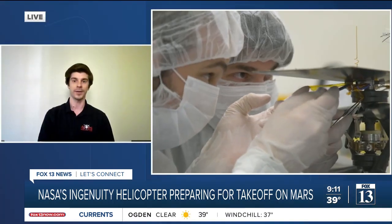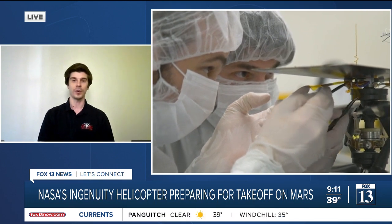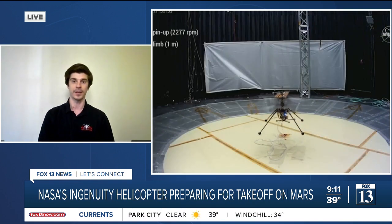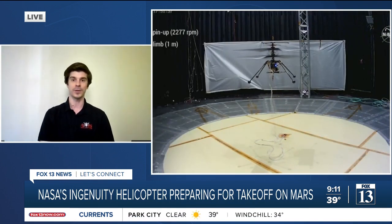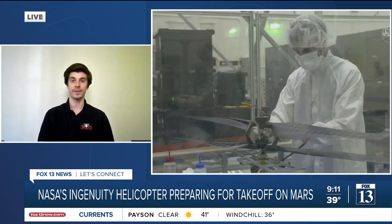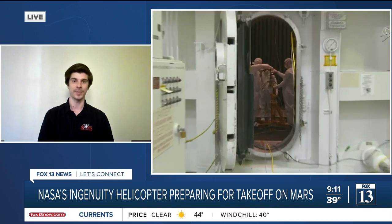Well, this work really began back in the 90s with early experiments to demonstrate that you can generate sufficient thrust in the sparse Martian atmosphere. But it really picked up steam about 6-7 years ago when we started building what eventually led to the vehicle that's on the surface of Mars now. So we're looking forward to an attempt to fly here in the next several days. We're hoping to get successful confirmation of first flight very, very early Monday morning, just after midnight.